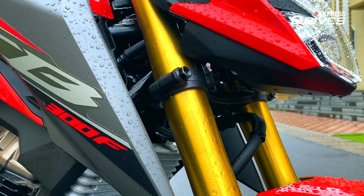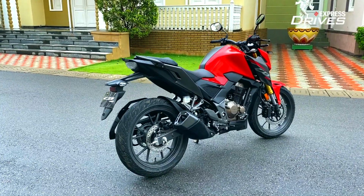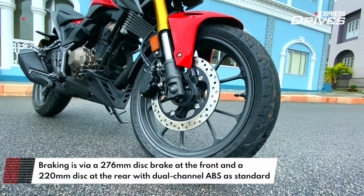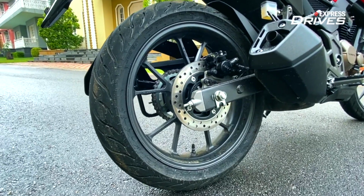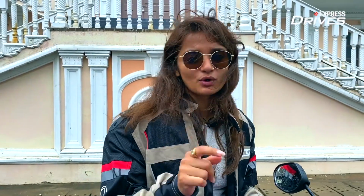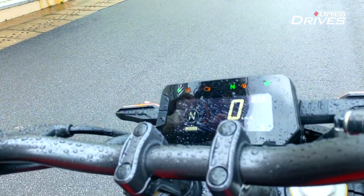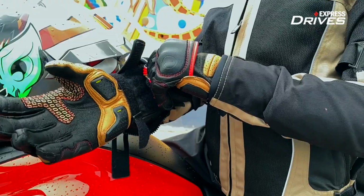It gets golden colored USD front forks and a 5-step adjustable monoshock absorber at the rear. For braking duties, the motorcycle features a 276mm disc brake at the front and a 220mm disc at the rear with dual channel ABS as standard. So now let me tell you what actually differentiates the two models, the Deluxe and the Deluxe Pro, and that is Bluetooth connectivity. The Pro gets Bluetooth connectivity, and let me tell you, it is worth it because you can answer your phone by it, you get your messages here, and it can be read out by it. It also gets you the weather update.